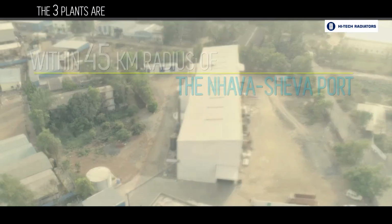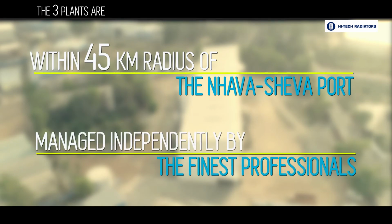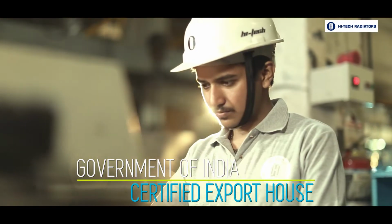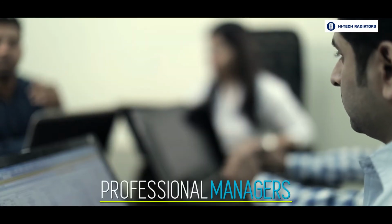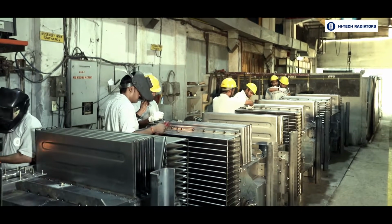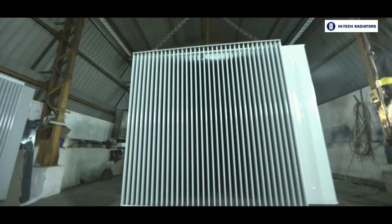The 3 plants are within a 45-kilometer radius of the Nhava Sheva port, managed independently by the finest professionals. Behind its recognition as a Government of India certified export house is High-Tech's 2 decades of robust service to the global market. This in turn is driven by High-Tech's highly motivated, efficient managers. This extremely competent management team carries the vision to retain High-Tech's world-class status in the global transformer industry and its top ranking among radiator and tank manufacturers.